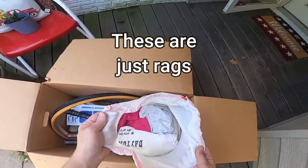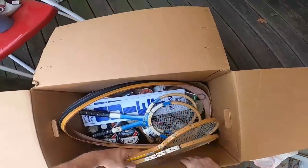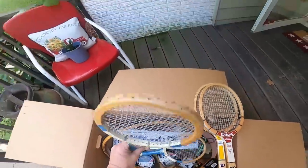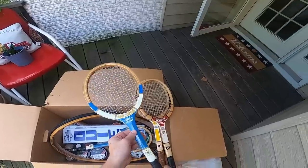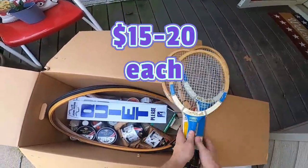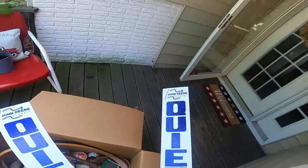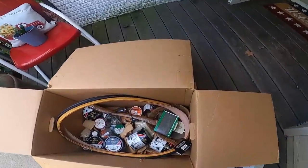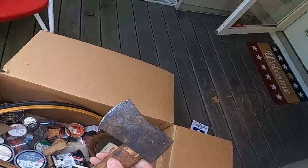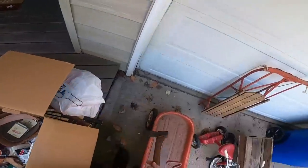So I'm gonna take the shirts inside and I'll do the shirts downstairs. So we got some Wilson rackets, Miss Chris, professional champ. We got Crescent Deluxe, Trio Sports times two. Okay, we got Quiet PGA Tournaments from the John Deere Classic. Probably no value there. Oh cool, there's a hatchet. Wow, had no idea. I don't see any markings on it. Still, really nice antique hatchet there, not bad.